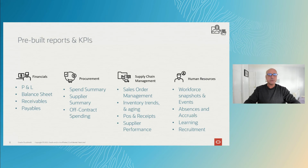First, in the financials area, we deliver pre-built analytics for payables, receivables, and many of the most important profit and loss performance metrics. In the area of procurement, we give you a look at your suppliers and spending performance. In supply chain management, we enable you to quickly look at how your sales, suppliers, and inventory are tracking to the business. And lastly, in human resources, we look at diversity and inclusion in workforce analytics.